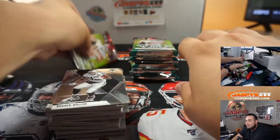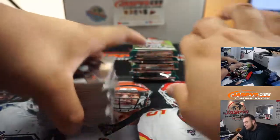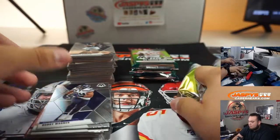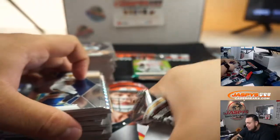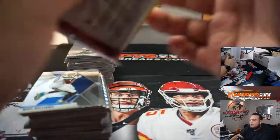Now, if I was going for Joe Burrow, then definitely case breaks would be my go-to. Get a chance at the Bengals in a whole half case or full case. Maybe when retail comes out, like cello packs or something, or blasters, I'll probably get something like that.